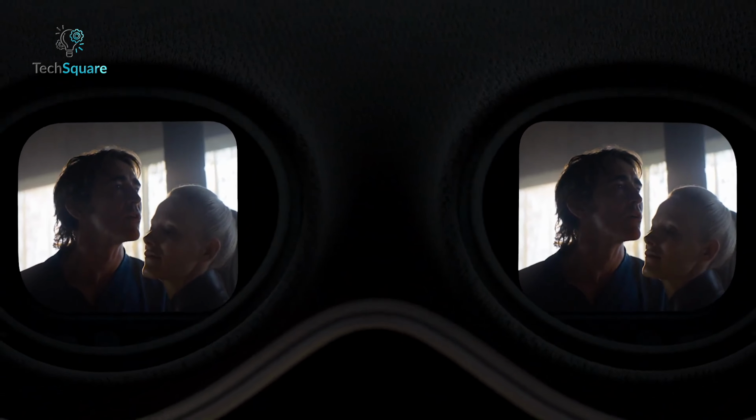If the Quest 3S really does hit a $299 price point, that would be roughly one-eleventh the cost of the Vision Pro. Apple's upcoming affordable mixed reality headset will need to make some serious cuts to its price to compete in this space.